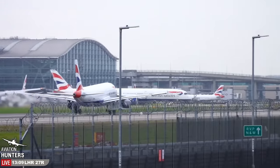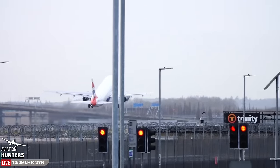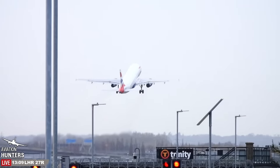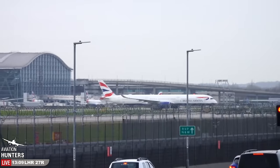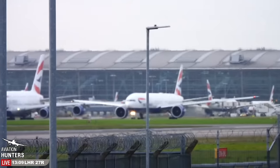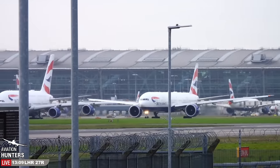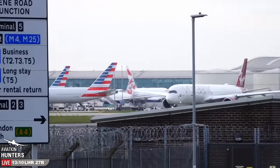You can see there, solid 4 to 5 aircraft taxiing on the runway down to runway 27 right. That included, I think it was 2 A350s. Here's one, the BA350. You've got the British Airways 777-300ER by the looks of those massive engines. You've got the BA380 as well. Then you've got the Virgin 350.